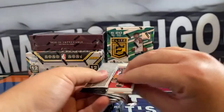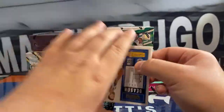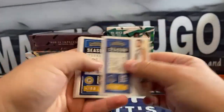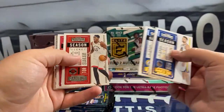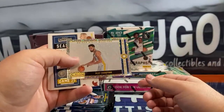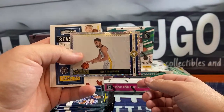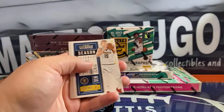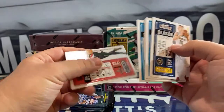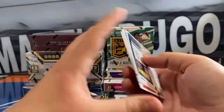I haven't seen any Luka yet. Let's change that, man. Let's see what we can find. Yeah, it's early. We definitely got time. Caris LeVert, Klay Thompson, Siakam, Kobe White. Got another Klay on the sweet shots. Nice Warriors insert. Jokic, Miles Bridges, Eric Gordon, PJ Washington, and Carmelo.